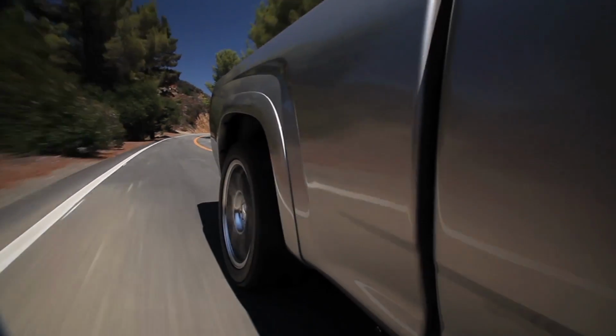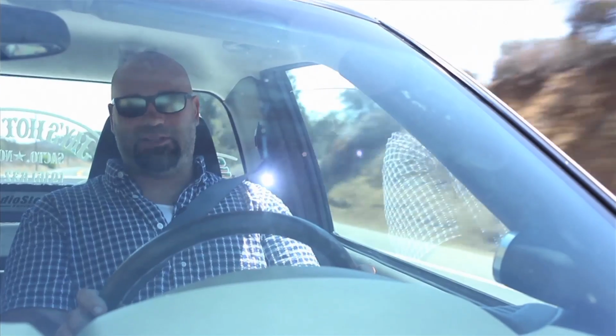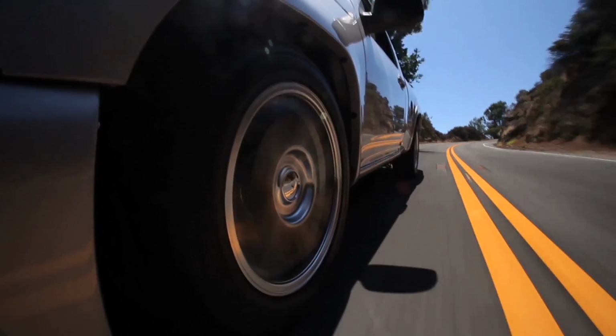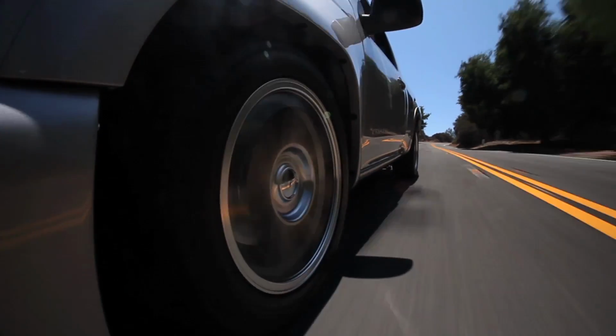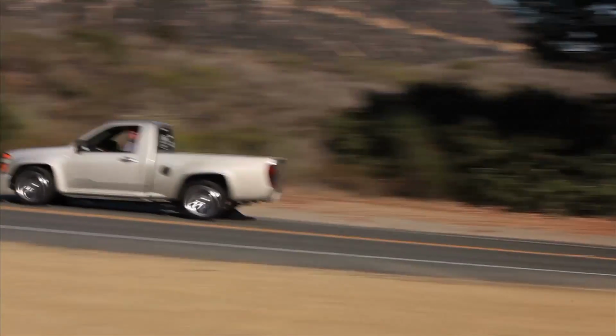If it was a manual, it would be a great build. Because of the automatic, it's a good build. And there's just no way around that. It's a crappy automatic, and it really does suck the fun out of the car. But that doesn't mean it isn't fast. STS turbos are good stuff, man. They make the boost. It's rear mounted, which is interesting.